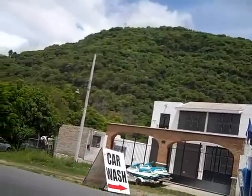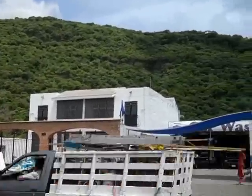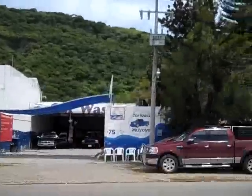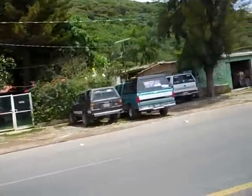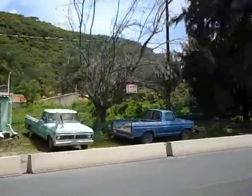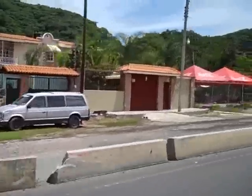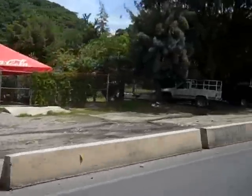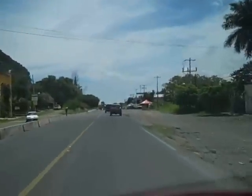And I'm going to show you a little bit of the mountains there. Because of the traffic, it's hard to film and drive at the same time. And back to the highway.